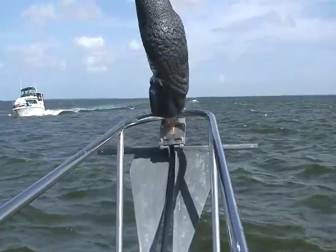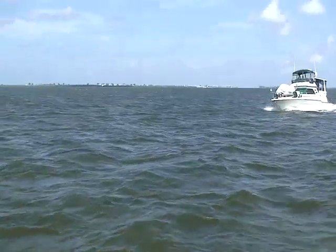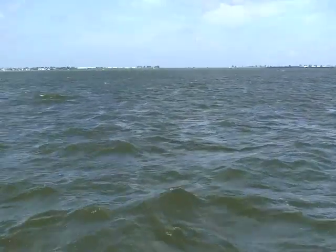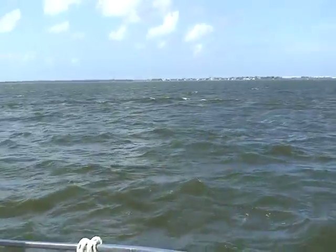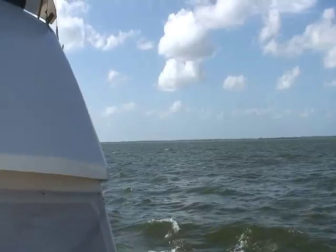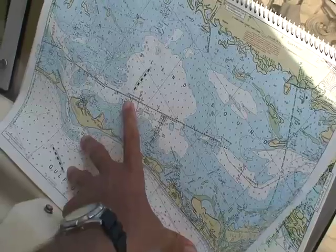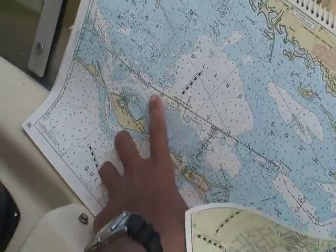Hurricane Earl's making things a little interesting coming across Pine Island. You were with us when we bought the boat and came across. It was really rough on that passage. Pine Island can kick up pretty easy. Now we're coming up Pine Island Sound.